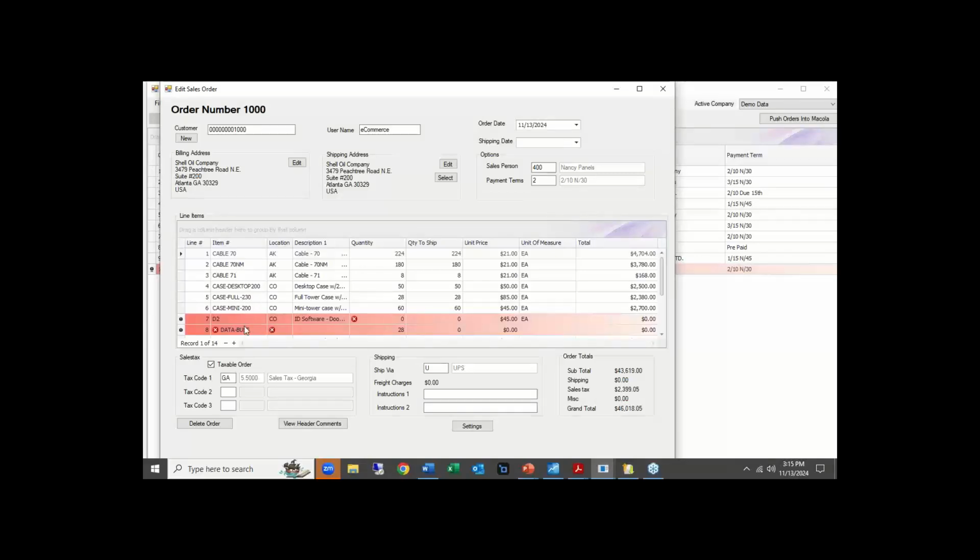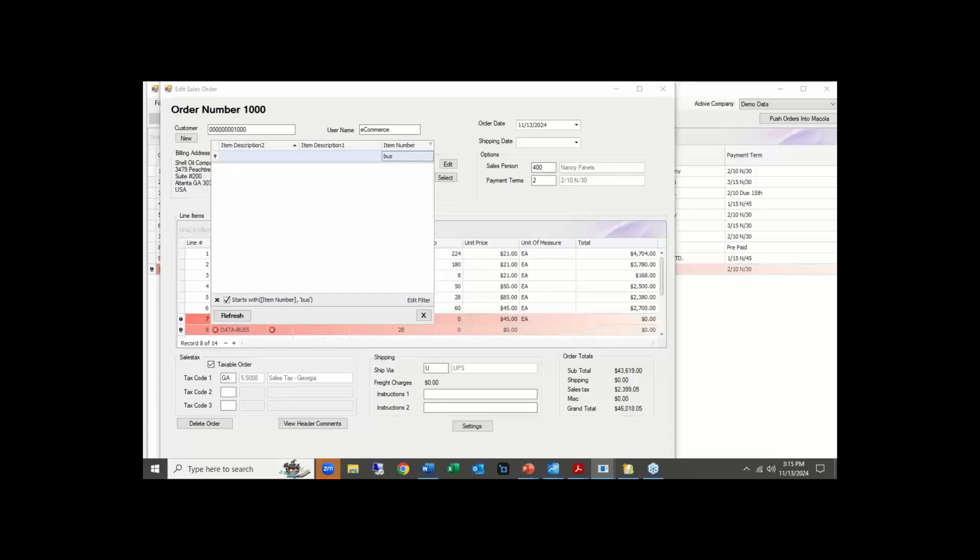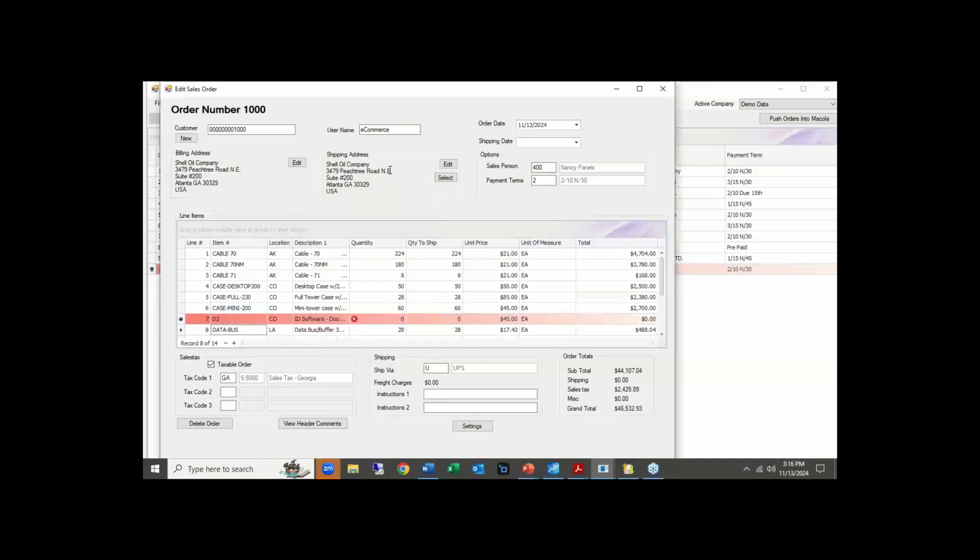So you see there's a problem here. It doesn't like this part number. So I'm going to click on the part number. It brings up the Macola item numbers. I'm going to type in BU. There's something wrong with it. BUS, that's data. Okay, oh, this is what's wrong with it. It's supposed to be 1S, not 2. So I'm going to click here, and that fixed that.